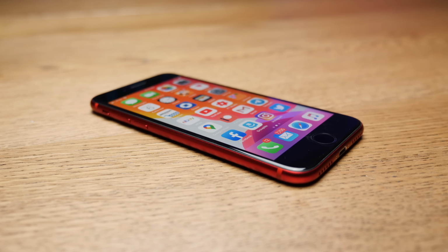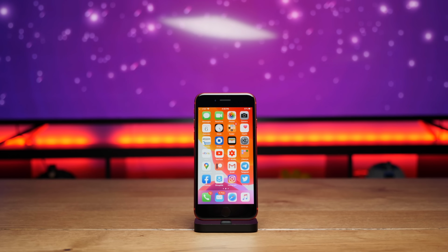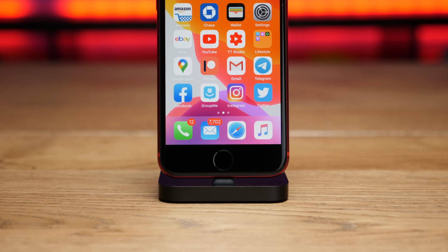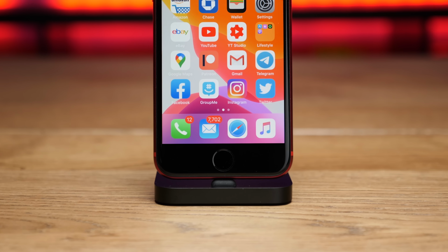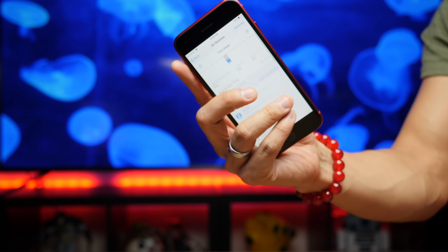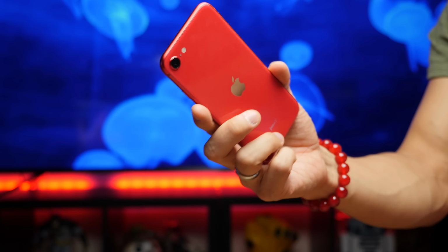And it's no secret, we've seen this design before. It's the iPhone 8 body with its rounded edges. It's got a 4.7-inch LCD display. It's a haptic touch display, so no 3D Touch here. It's got that magical Touch ID home button, but in hand, when you first pick it up, there's just so much nostalgia to this if you're someone who's always kind of purchased iPhones over the years.